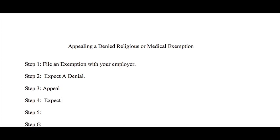Step four, expect a denial. Again, many employers are gambling that you will not stand up for your rights, and they will continue to bully you if you let them.